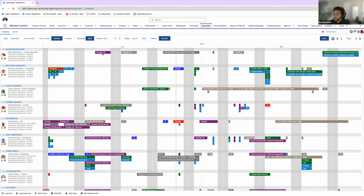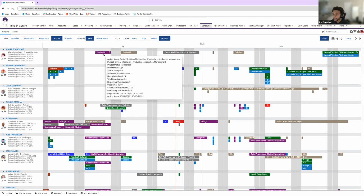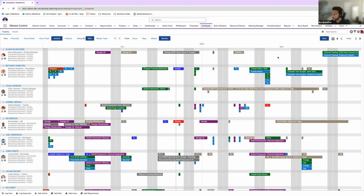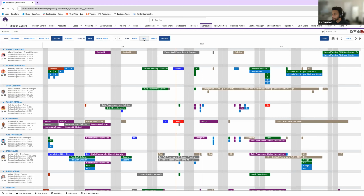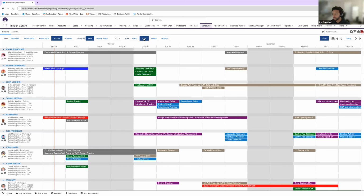So as you can see, let's look here. Design UI was in September. So let's look at, for example, internal testing in GHX. That starting period is going to be in the month of November. So if I move back to days, that has been out of view. So it's going to show their monthly commitment, or the commitments they have within that month.